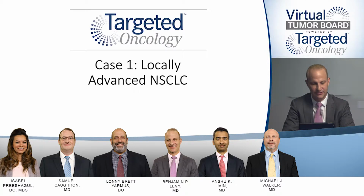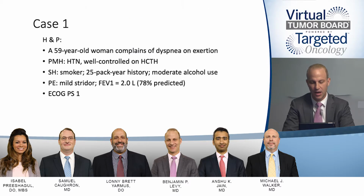Case 1 is a 59-year-old female who presents with dyspnea on exertion. Her past medical history includes hypertension and that's well controlled on medication. She's a smoker. She has a 25-pack year history, moderate alcohol use, and on physical exam presents with some mild stridor. Her FEV1 is 78% predicted, and her ECOG performance status is 1.